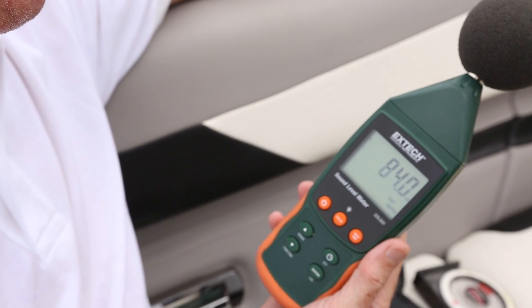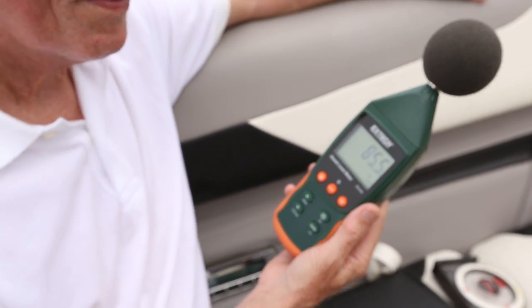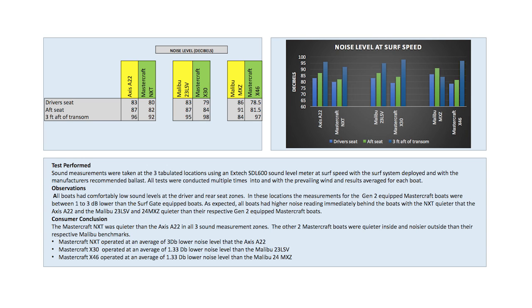Noise levels were measured in 3 different zones of the boat during surfing, those being the driver's seat location, the aft seating location, and 3 feet aft of the transom. As you can see from the results, we have a mixed situation with the Mastercraft boats being quieter on the inside during surfing and the Malibu boats being quieter on the outside.